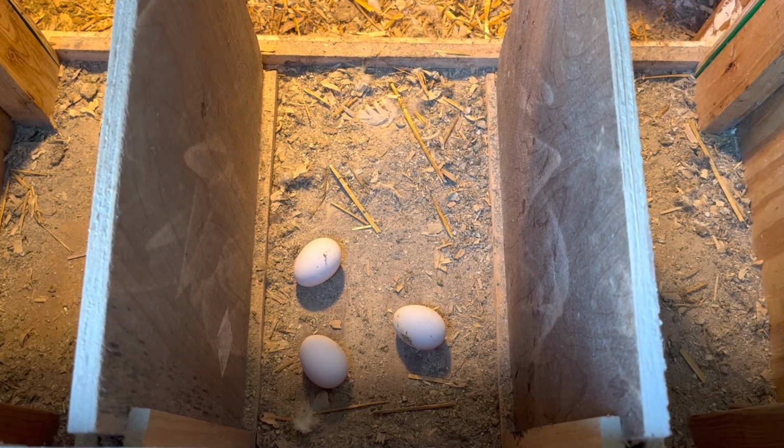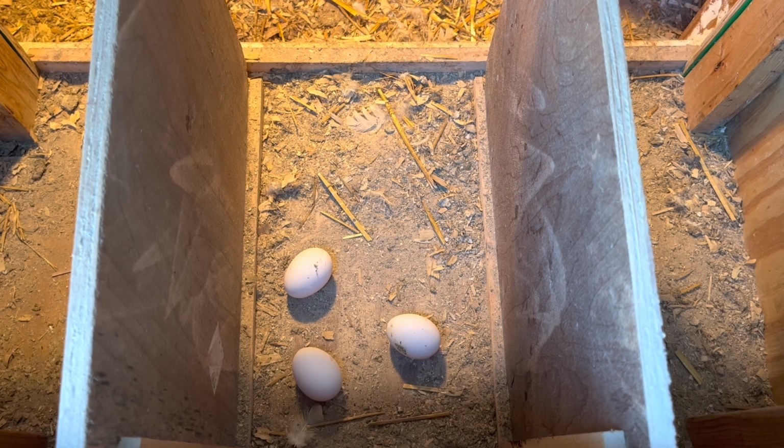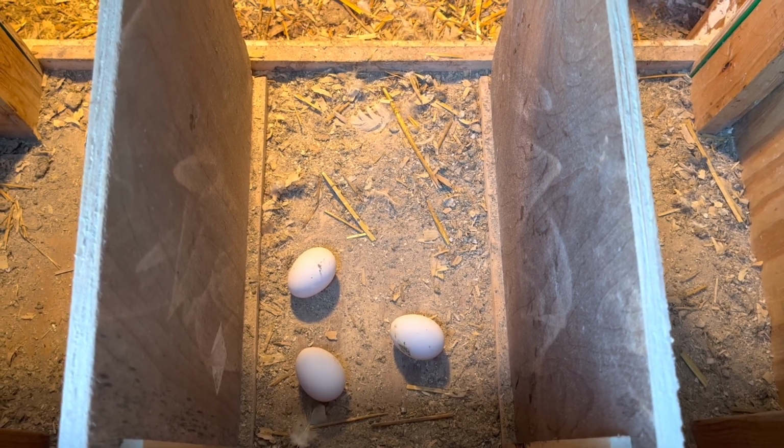February 25th. We've got 3 eggs in the nesting box, and I just picked one up off the ground. One chicken didn't quite figure it out, but I'm sure they'll get it down.